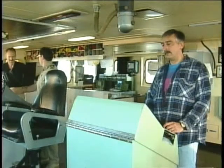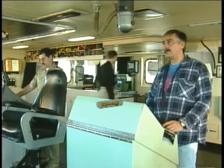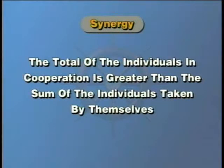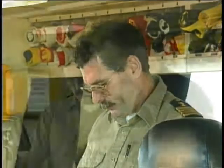The promotion of bridge resource management is based on the concept of synergy. Synergy is described as the total of the individuals in cooperation is greater than the sum of the individuals taken by themselves. The best leaders share their information, communicate openly, and encourage participation.